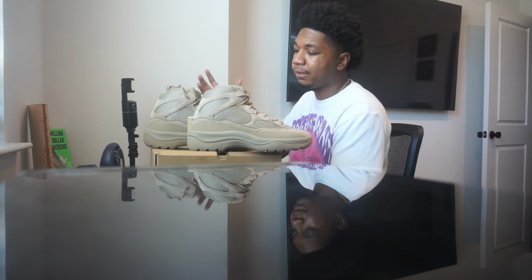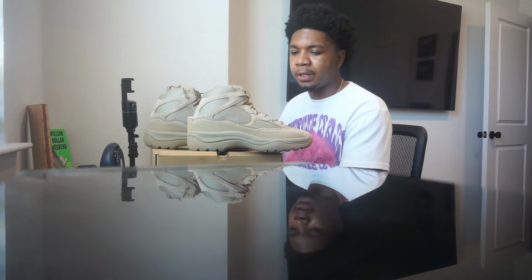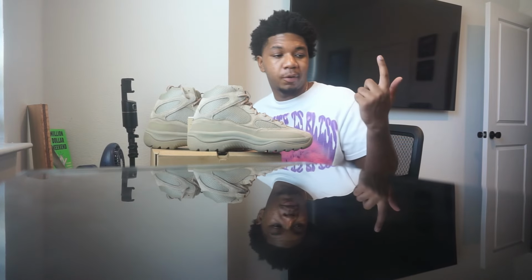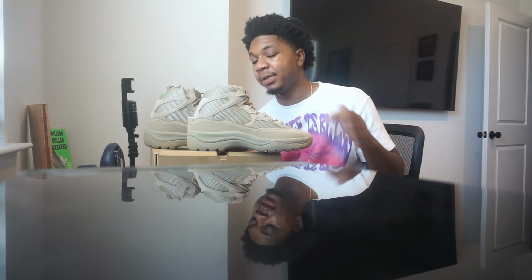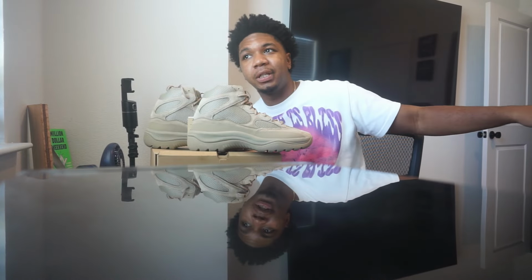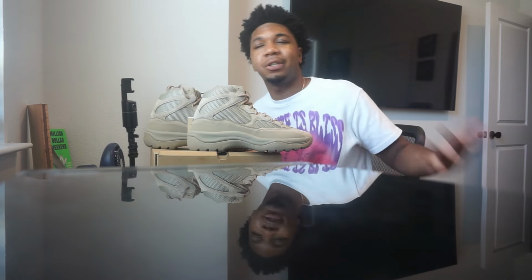But these are definitely dope. I really don't have no hatred towards them. Now, I didn't get them for myself, and I'll tell you the reason why. Me personally, they're cool. One, I'm trying to save on money, right? I have a handful of shoes that I haven't even worn yet. I have the original Yeezy, I wouldn't say original, but the insulated Yeezy boots, a real big one. I still haven't worn those.